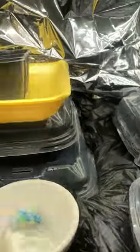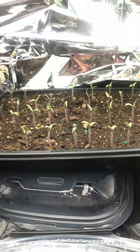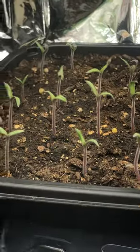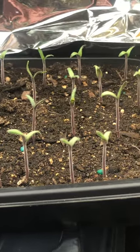Now check it out. These tomato plants are 8 days old. They sprouted in 3 days. They're only 8 days old.